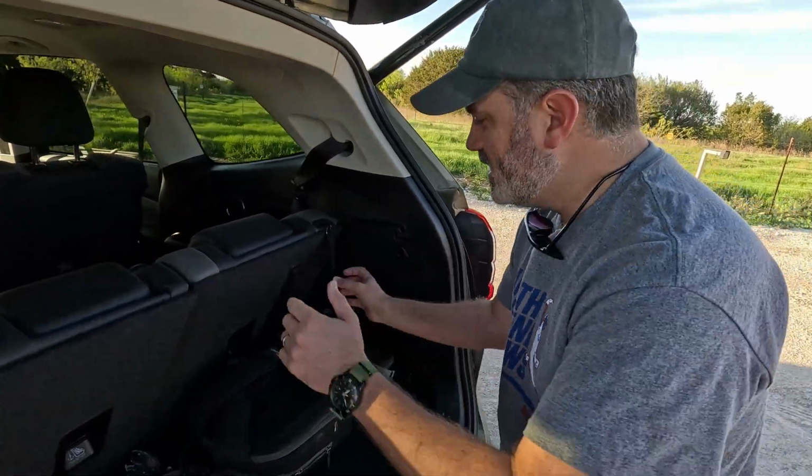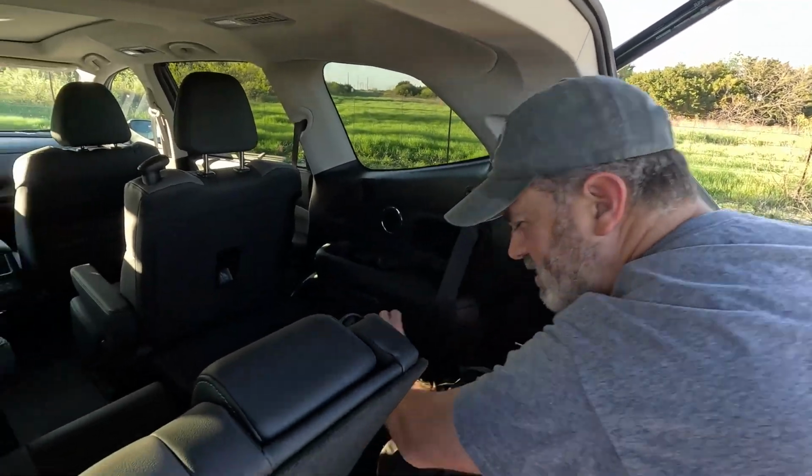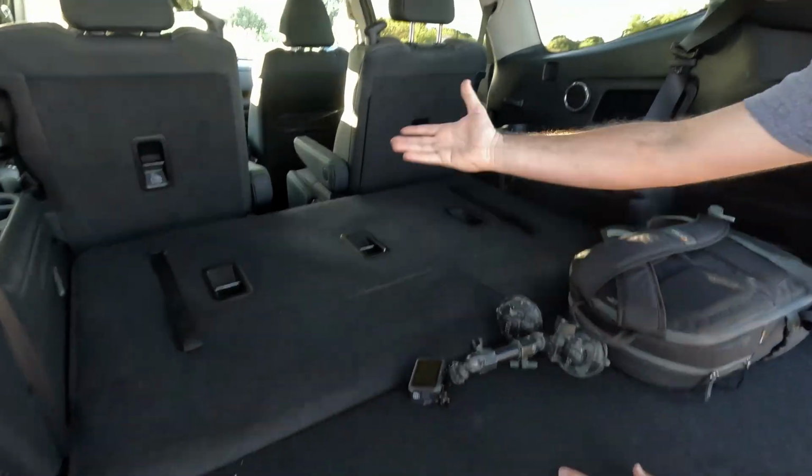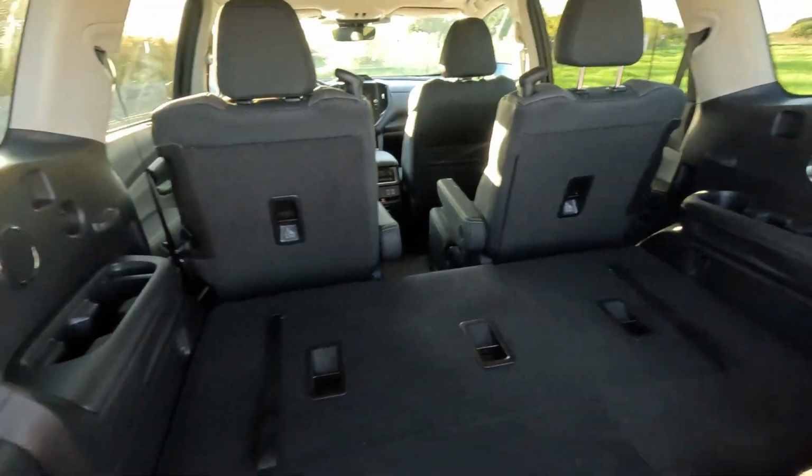Third row is nice, but I want to put it down and see how much cargo room we get. We lay it down and jam my finger there. We lay this one down. Not the car's fault, my fault. Plenty of room. Actually, that's pretty good. Not bad. Yeah, not bad. And not a bad space.